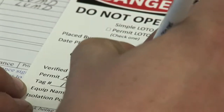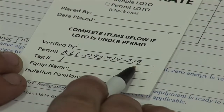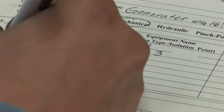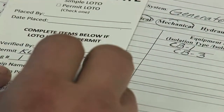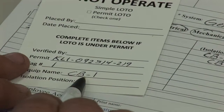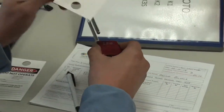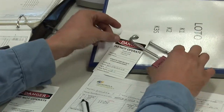Write down the permit number and tag number on each tagout device used in the lotto in the spaces provided. These numbers need to match the numbers on the permit. In the isolation type and isolation point spaces of each tagout device used, write down the name of the equipment used and its isolation position for the lotto. These descriptions need to match the corresponding spaces on the lotto permit. Having the words and the numbers match the permit is what makes these tagout devices and lockout devices singularly identifiable.